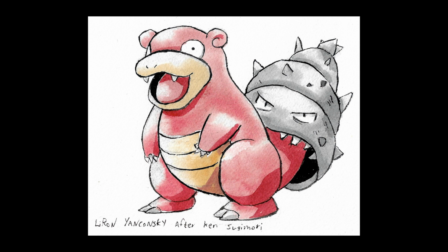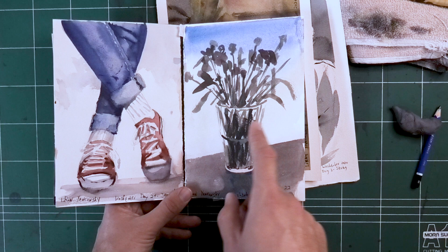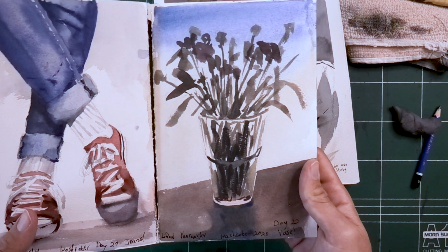I'm going to overlay it because I sold it. It's an illustration of Slowbro, a Pokemon, and I sold it, so I don't have that. So I will show it on screen. Day 22, Vase. I actually took the picture that this one's based on. I am very happy with how it turned out.